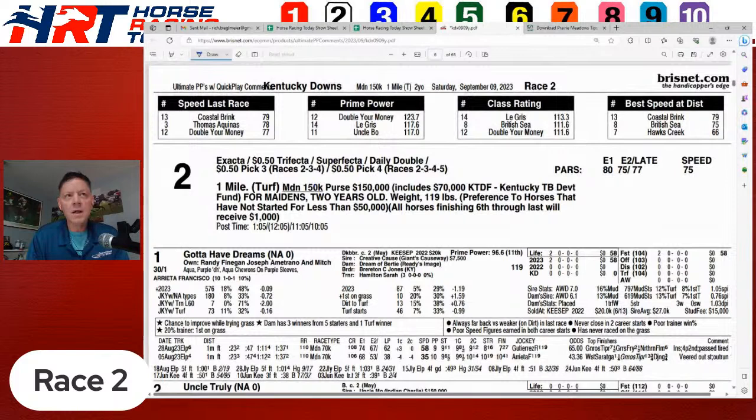Race 2 is 1 mile on the turf. Of course, they're all on the turf there. The maiden race of $150,000 for maidens that are 2 years old. Again, another one of those races where just about anything can happen with the 2-year-olds. So far at a mile, the bias has favored stalkers and closers. 6% of the time they go wire to wire, so you probably don't want the front runner there. Post position is fair on the rail. 2 through 7 play a little bit above par so far at this Kentucky Downs meet. And 8 and out, there has been a big penalty.